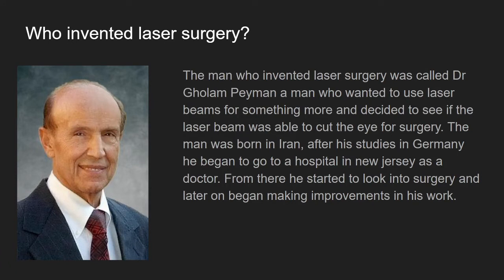The man who invented laser surgery was called Dr. Golem Payman, a man who wanted to use laser beams for something more, and decided to see if the laser beam was able to cut the eye for surgery. The man was born in Iran. After his studies in Germany, he began to go to the hospital in New Jersey as a doctor. From there, he started to look into surgery and later on began making improvements in his work.